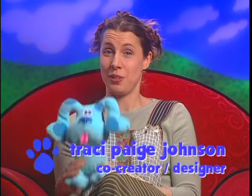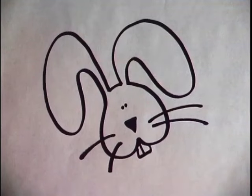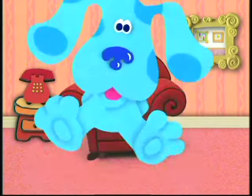Not everybody knows this, but Blue actually started out as a bunny first. And then she was a cat for a while. And then she ended up as a dog, and at first she was going to be orange, and then we knew we had it right when she became Blue.